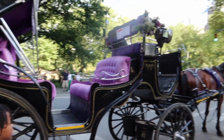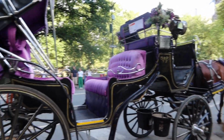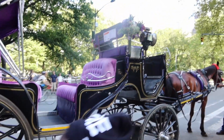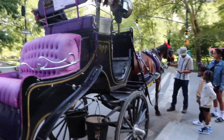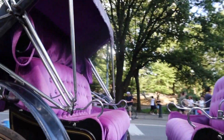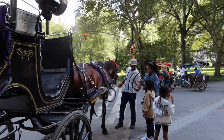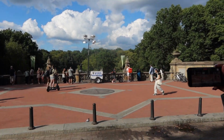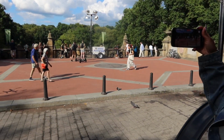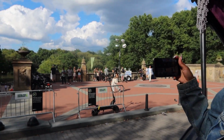Yeah, so now we are riding in the horse thing. And the horse's name is Nico, and he keeps trying to run away on his own. I wish I got it on camera, but it's purple. Really cute, really pretty, but extremely stinky. That circle represents the center of the city. Right there. That big circle? Yeah, that big circle. The center of New York City.